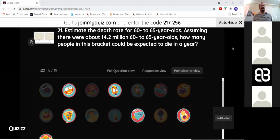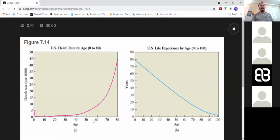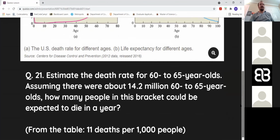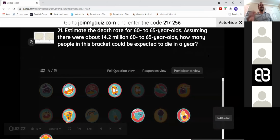Yeah, I don't like that graph. It's okay. I mean, you should be able to read it, but if I'm being honest, for 60 to 65, if you told me 10, 11, 12, I would probably give it to you. It's not super obvious what the deaths per 1,000 people are. But if we want to crunch numbers and we all want to get the same number, I guess I have to give you the number. You should be able to read it, but it wasn't really able to write the question in a way to test that, if that makes sense.